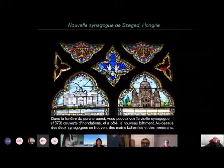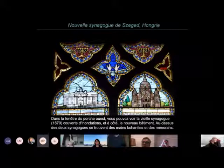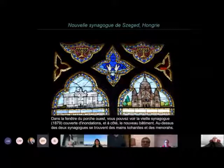These are the windows on the gallery. On the left-hand side, you can see the building of the old synagogue depicted when it was under flood in 1879. On the left bottom corner, you can see a boat. And then, of course, on the right-hand side, you can see the new synagogue of Szeged. Above it, there are two menorahs and Kohanic blessing hands.